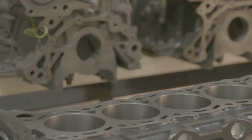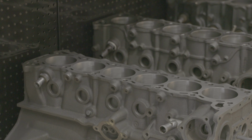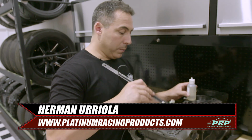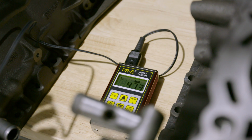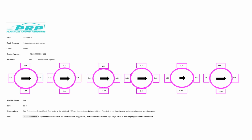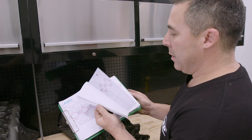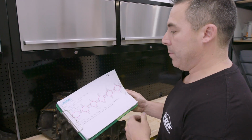We're not here to say which one is the best or analyse Nissan's design, just merely give you the data and facts to help you make up your own mind. Herman from Platinum Racing Products has been performing both non-destructive and destructive tests on various RB blocks over the last couple of years to help with development of engine braces and also test blocks for customers and give full reports. He has tested well over 300 blocks in the last 12 months alone, so has a large range of data to work out the averages.